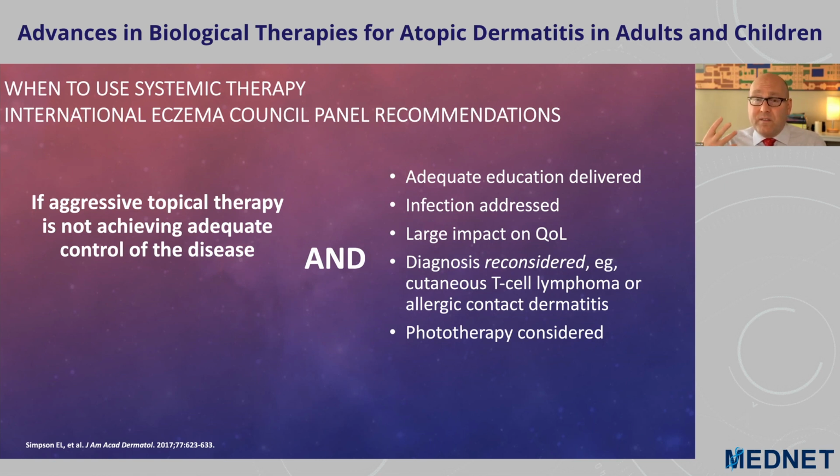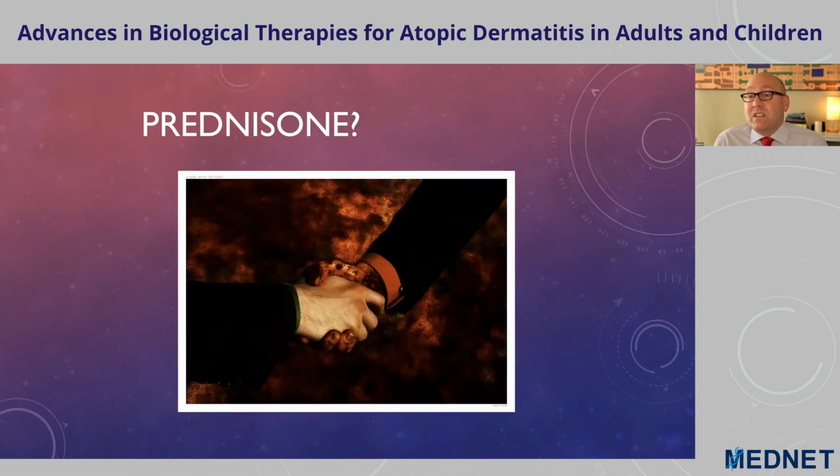Phototherapy is one of my favorite modalities. It's just clunky because a lot of patients now, especially, they come from far away to see me, so it's very difficult to coordinate it. Many people live in more rural environments where they don't have access to it.